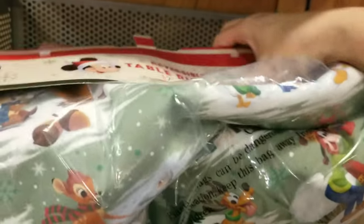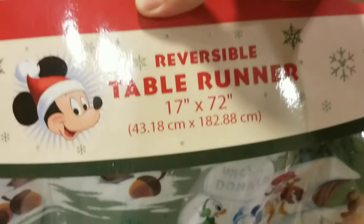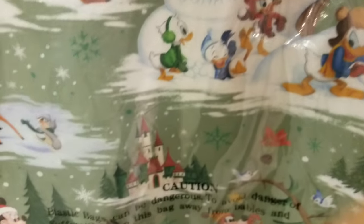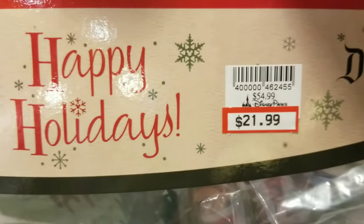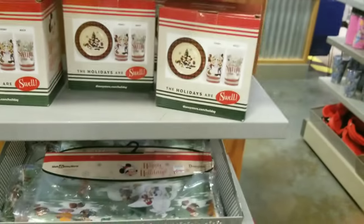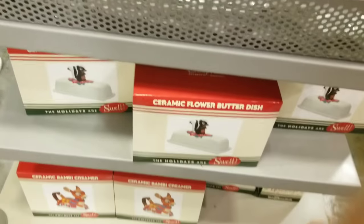Oh my gosh. This is a Bambi. I might need to just grab one because I know somebody's going to want this, and I'm going to go back and they're going to be gone. This is a table runner. It's got Donald, Mickey, Minnie, Bambi, Chip and Dale. Oh, it's so cute. This bad boy was $54.99. It's only $21.99. I might just have to pick one of those up because somebody I know is going to want that. And when I come back, it's going to be gone.